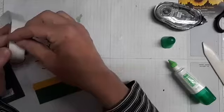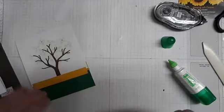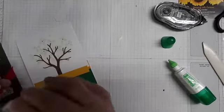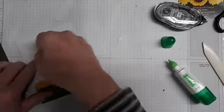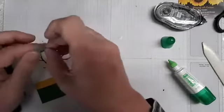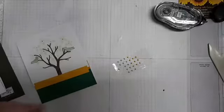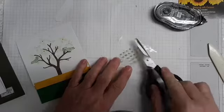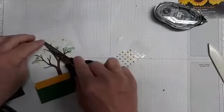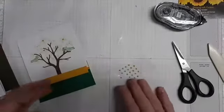Take my birds. I might have put them on a different place. Oh, that one, good, that didn't come with that. Oh, looks like I got it now. And then run over here. Then I took some of those crushed curly pearls, just to accent a few of the flowers. Didn't put one on every single one of them, but a few.